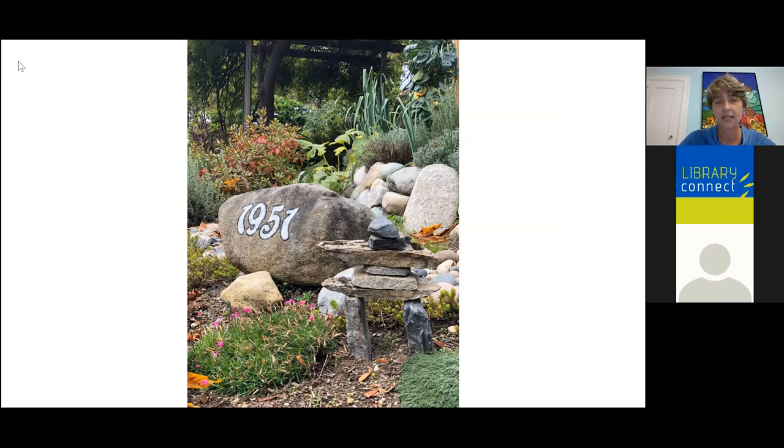And finally, we want to attract wildlife. And last Sunday, I was having breakfast and we did have a visitor.